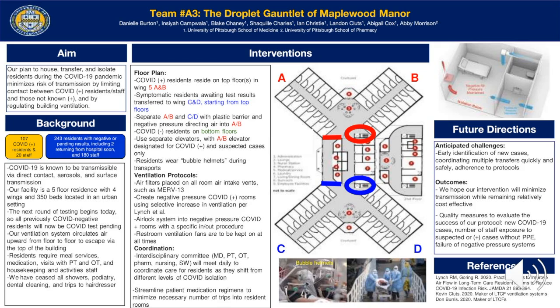This plan relies on strict adherence of all staff to our protocols, and the success of the plan will hinge on effective collaboration among all members of the healthcare team. In addition, aggressive testing and symptom screening will be vital to the success of our plan so that we can identify cases and potential cases of COVID early and act accordingly.